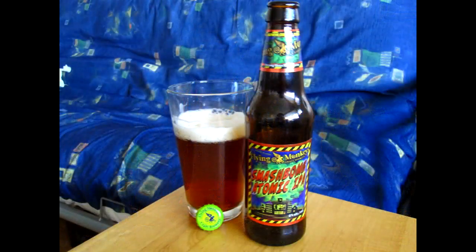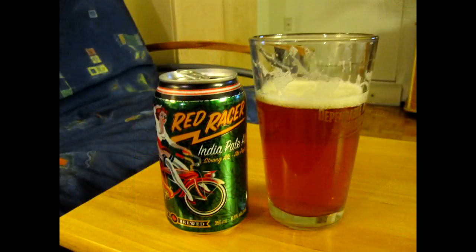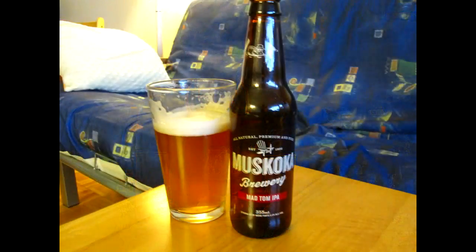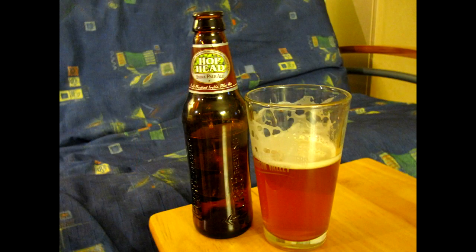were the Flying Monkeys Smash Bomb Atomic IPA. Then I had the Red Racer IPA from Central City Brewing from BC. Then I had the Muskoka Mad Tom IPA from Muskoka in Ontario. I had the Hophead from G Brewing. And finally, I guess this is the last one, Imperial IPA from Garrison.